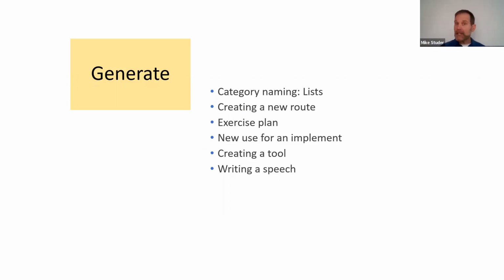It's creating a brand new route, not because there's construction, and problem solving. It's figuring out how you're going to get to some place for the first time. It's generating your route anew. It's an exercise plan. What am I going to work on today? What's my plan? It's a new use for an implement, a tool.